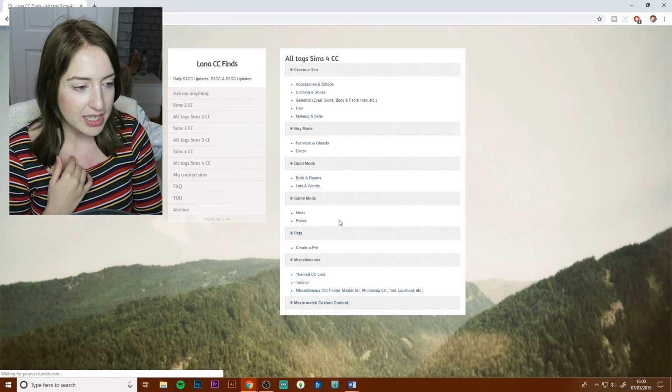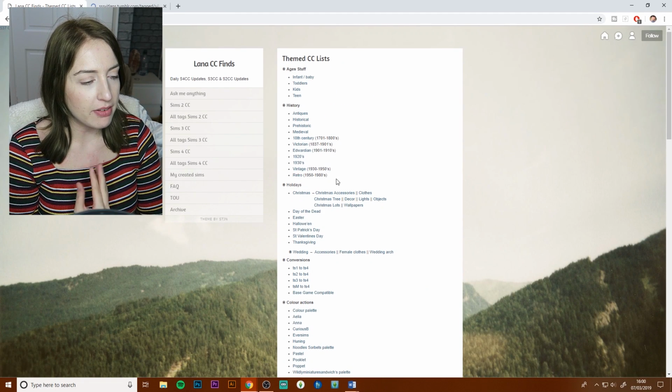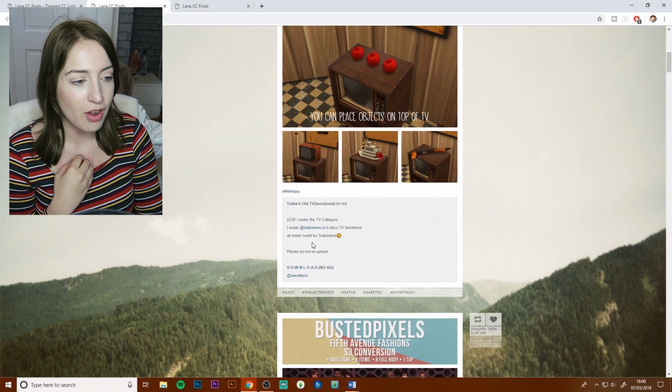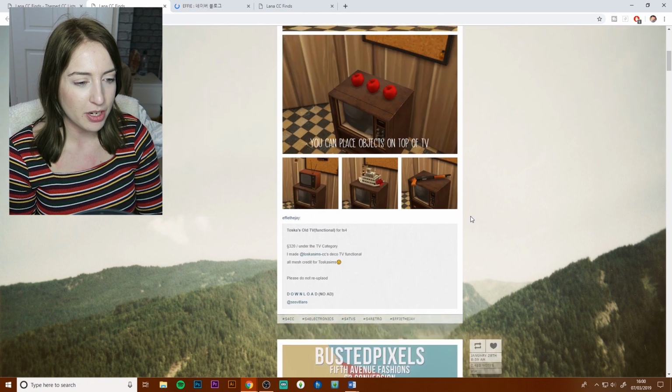All tag Sims 4cc because they do have themed CC lists with retro here, so 1950s, 1980s. So I'm going to be looking at the boho and the retro one. So this TV is a good one, first of all. I will like all of these as well, so you can go onto my Tumblr and just view my likes if you want to download them too.